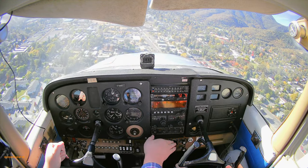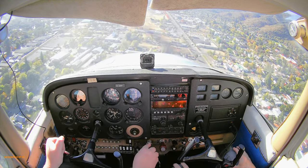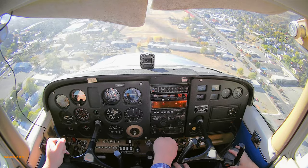66 Gulf is final 15 for a touch and go, Ukiah. Yeah. Okay, here we go. We're looking for a beauty. Use your ears, keep it in the center. See if you can't raise the nose a little higher than we've been.